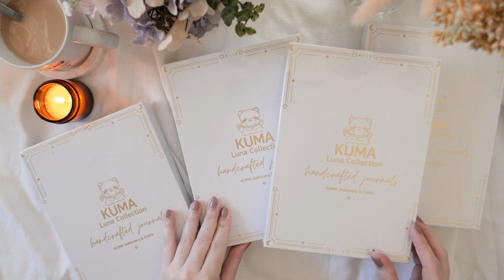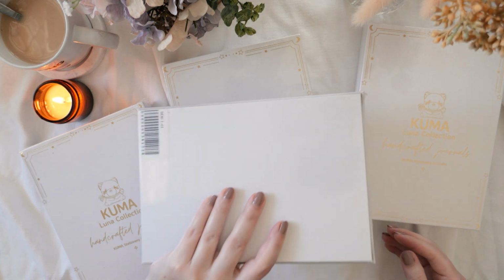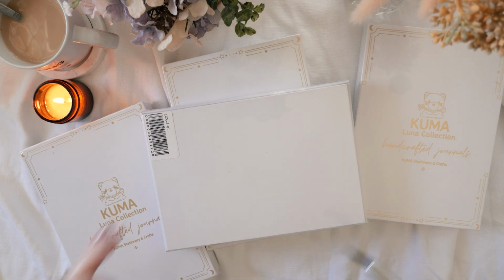Let's open some journals, shall we? So they come in a box. That's important to mention, I think. I typically prefer for my journals to ship in a box because it means that they are going to be in better condition. Sometimes the box corners are a little bit dinged up, which sometimes means that they've had a bit of a rough time getting to me.